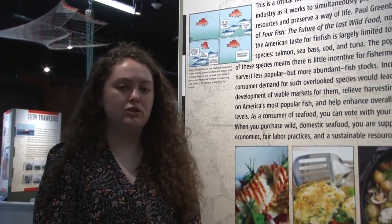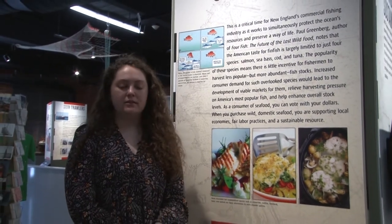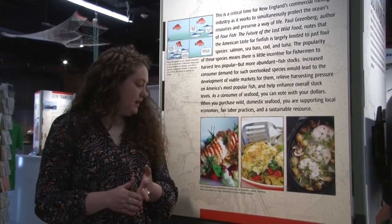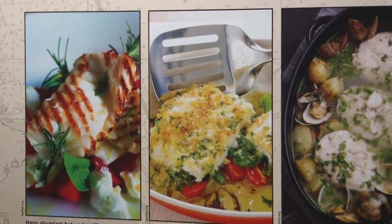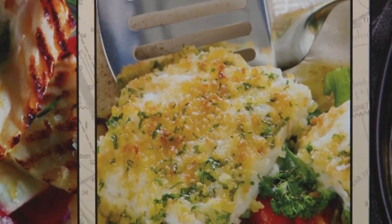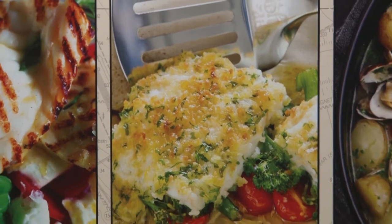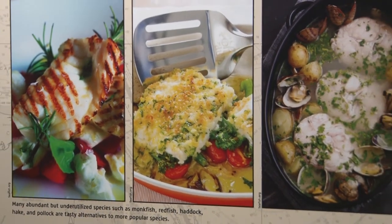Another thing you can do is to try out a species of fish you've never had before. These are usually what we would refer to as an underutilized species, and that's something like redfish or haddock or monkfish, something that you maybe wouldn't normally see on a menu, but is a little more abundant than things like cod. So just trying out a different type of seafood that you might not have had or heard of before is a really great way to support local seafood as well as support sustainable seafood.